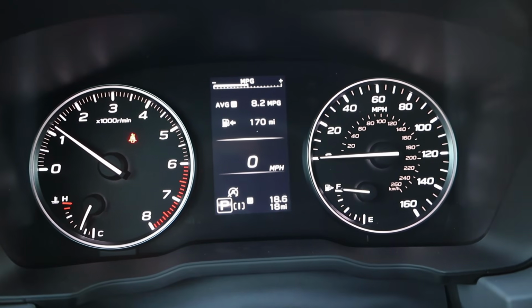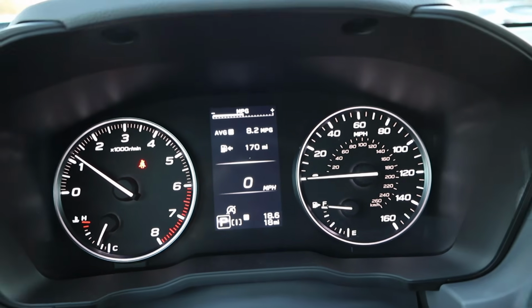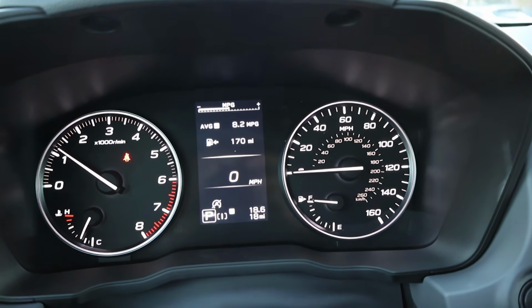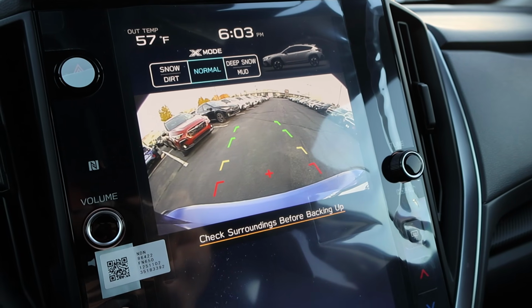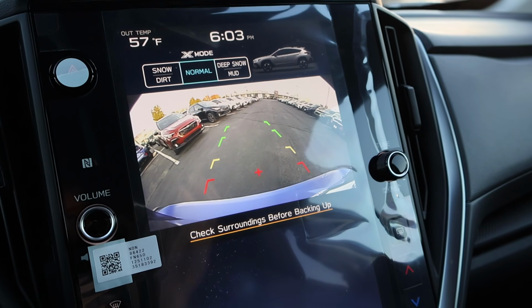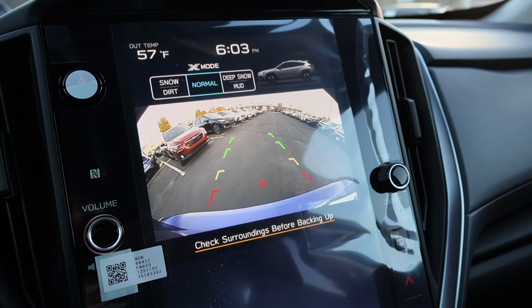Mostly analog gauge cluster, but you do have the little digital element in the center, which you can change what that displays depending on what you're looking for. Just backup camera in reverse, and you'll notice that this does have the X modes, even though it's not a true off-roader.